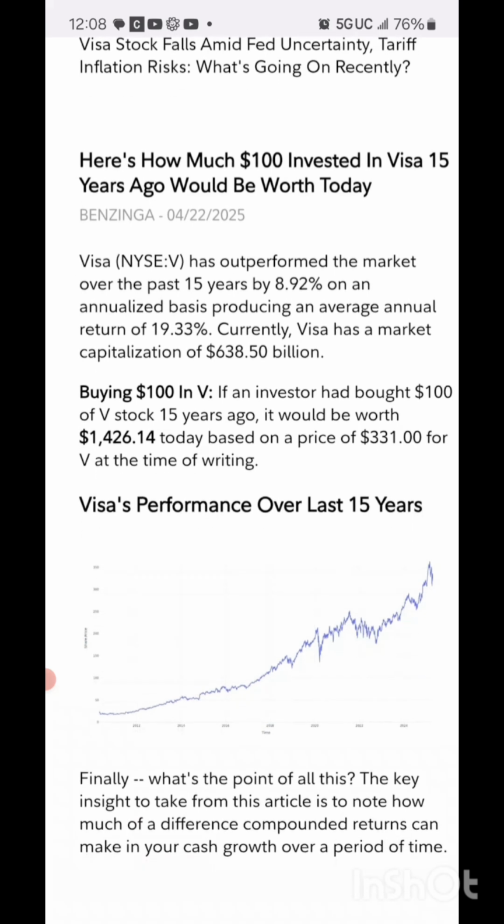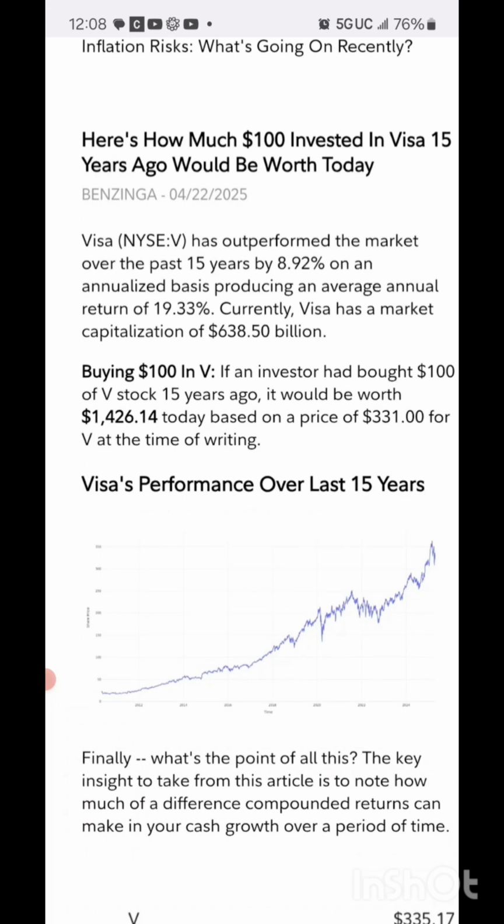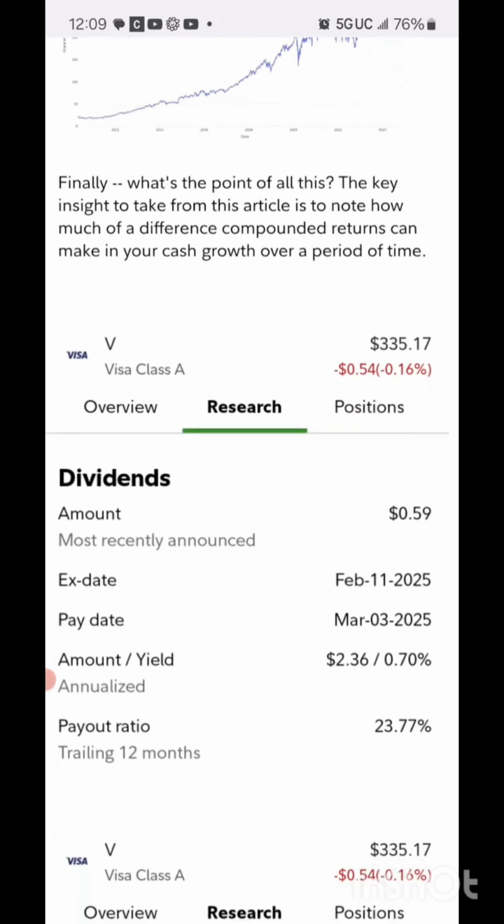Currently, Visa has a market capitalization of $638.5 billion. If an investor had bought $1,000 in Visa 15 years ago, it would be worth $1,426. Key insight to take from this article is to note how much a difference compounded returns can make in your cash growth over a period of time.